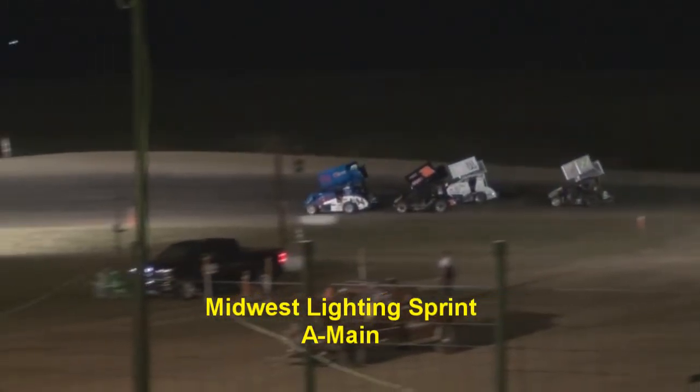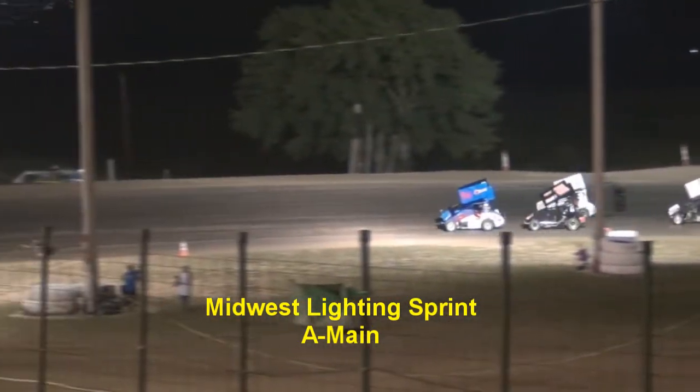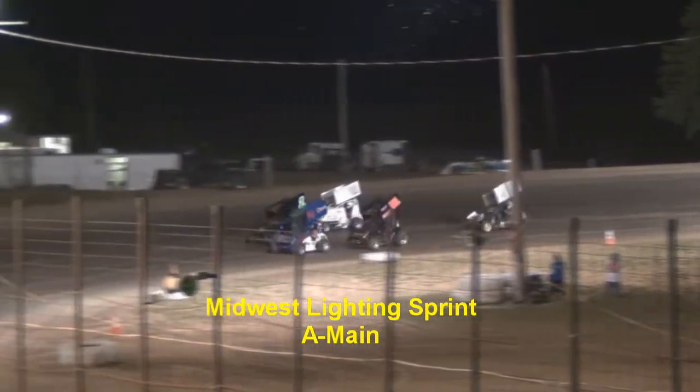Midwest Lightning Sprint style. Good crowd, good drivers, good racetrack. A lot of fun on a Saturday night. I-35 Speedway.